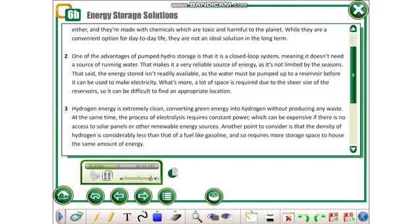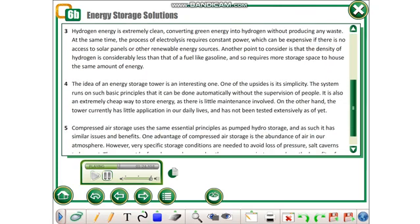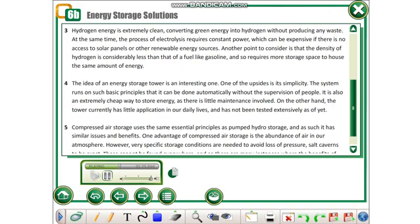3. Hydrogen energy is extremely clean, converting green energy into hydrogen without producing any waste. At the same time, the process of electrolysis requires constant power, which can be expensive if there is no access to solar panels or other renewable energy sources. Another point to consider is that the density of hydrogen is considerably less than that of a fuel like gasoline, and so requires more storage space to house the same amount of energy.